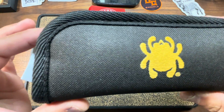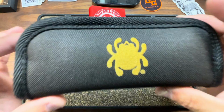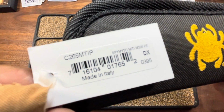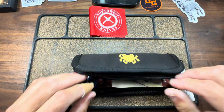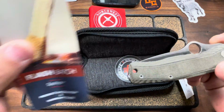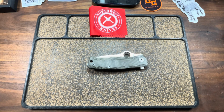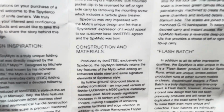Now, whenever you see this taco-style plush pouch from Spyderco, rest assured that it's nothing but the finest dope you can buy. And if you see here, it's made in Italy. Oh, shit. This is the brand new Spymyto, baby. Like I mentioned, flash batch. Now, these came in at $231, which I felt was extremely fair pricing, especially considering it's a flash batch and the steel that it's in. So wait for that. But first, here goes the insert.